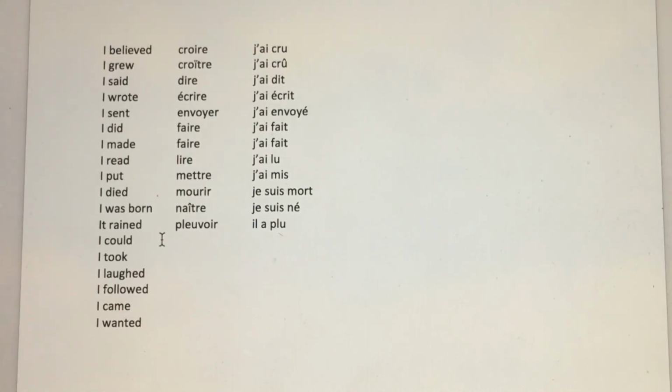I could. To can is in French pouvoir. To can, to be able. And it is j'ai pu. You see again this u at the end. Very short, j'ai pu. I took is an exception also. It's prendre, very useful verb. So j'ai pris, you see, it's a bit like mis. I put, j'ai mis, I took, j'ai pris. Very useful to learn by heart.